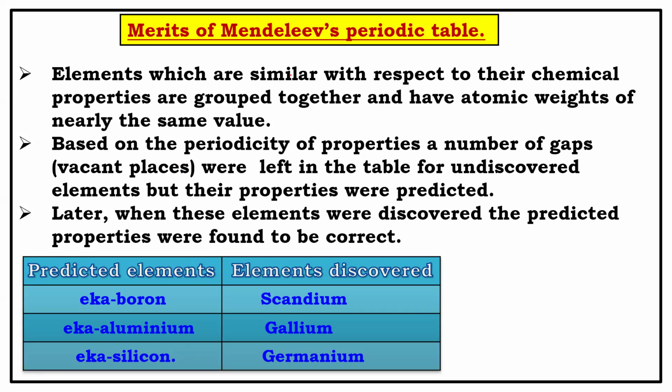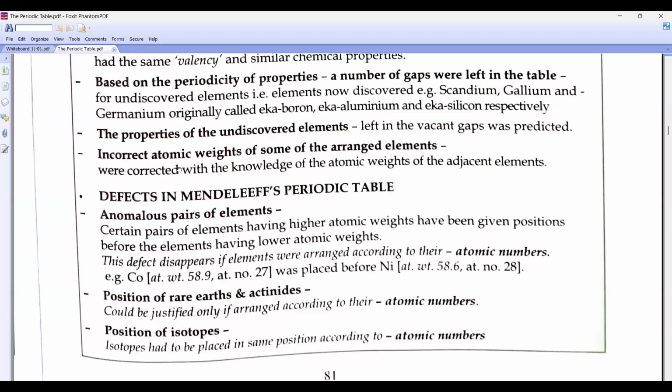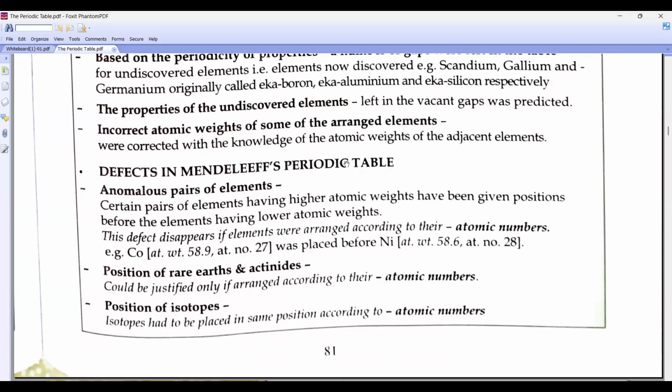Now, beta, next question they will ask for 2 marks. What are the failure defects in Mendeleev's periodic table? What is the defect? The first defect is this. How did he arrange the elements? Shruti beta, don't sleep, and you tell me how he arranged the elements: in the increasing order of atomic weight.